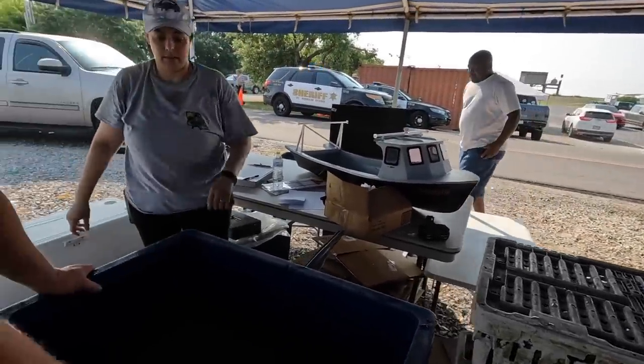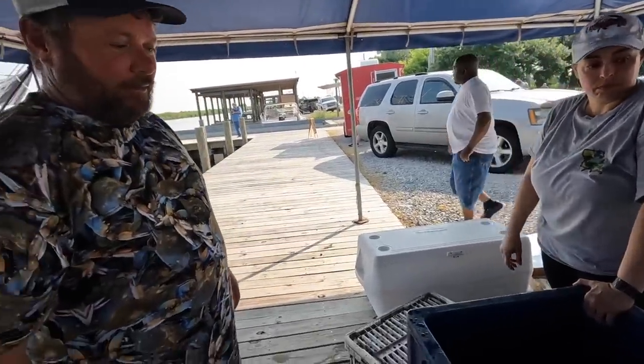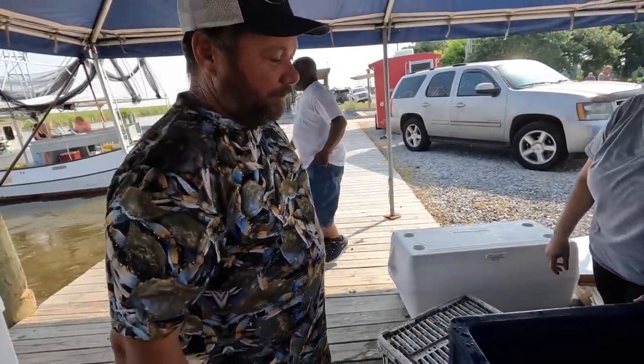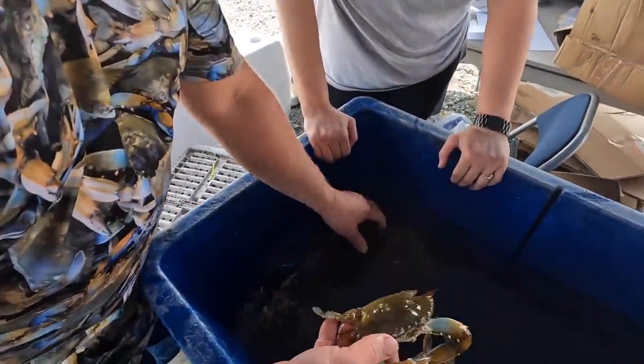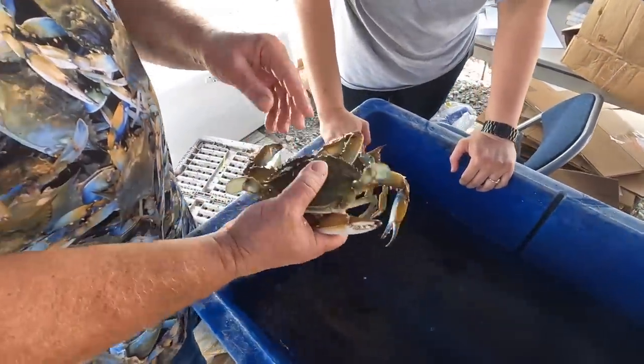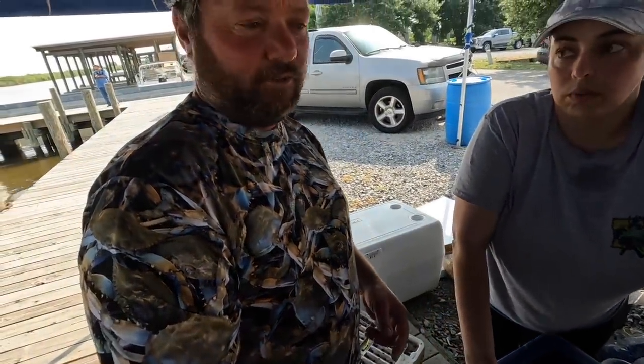Go ask. All right, so let's talk about, if I came here to the seafood market to buy crabs, how do you sell them? What does it cost? What am I getting? All right, these are $12 a dozen. Dollar crab, basically. And this is a number two male crab. It'll be a 5 3/4 to 6 1/4 inch crab.